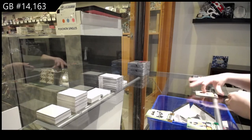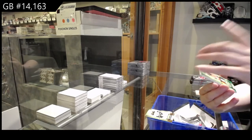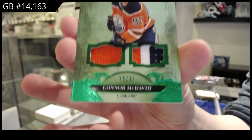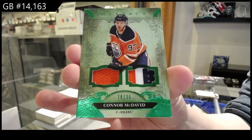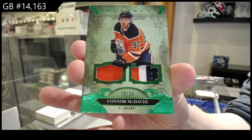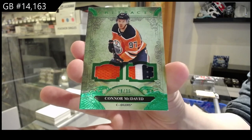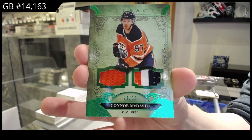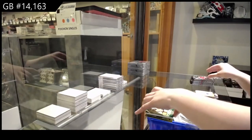Emerald jersey patch, numbered to 35 for the Edmonton Oilers, Connor McDavid. Jersey patch of Mr. Connor McDavid.